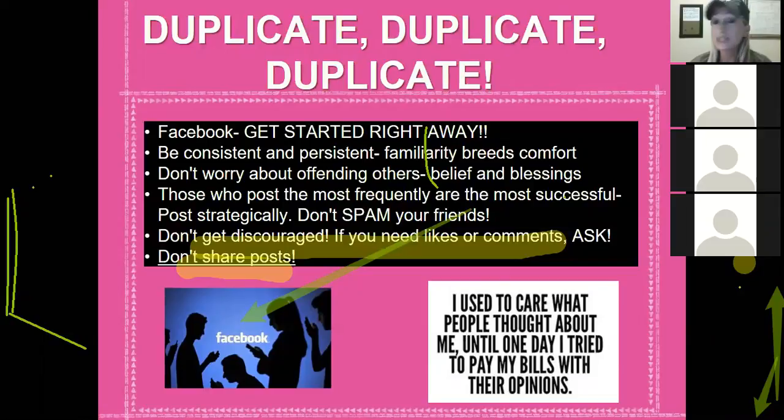So really, truly, the ones that post the most frequently are the most successful. I'll look at my report every single month, and I will go back to people's posts, and the ones that are posting smart, posting successfully, will have the highest PV, and they're making great paychecks. And so just post smart and post consistently.